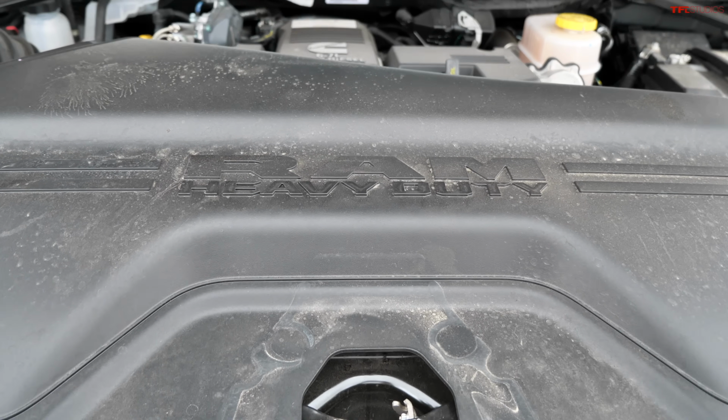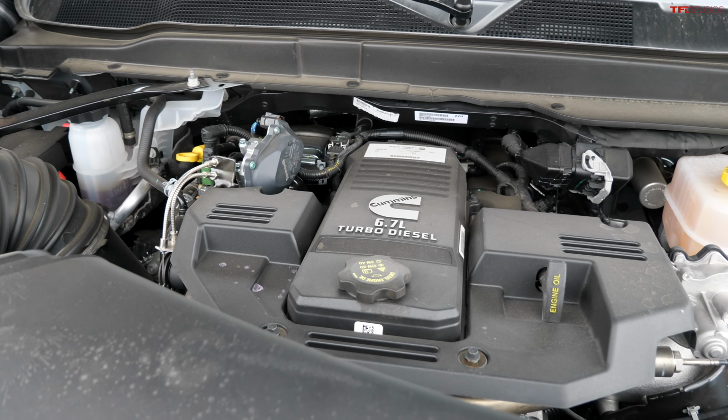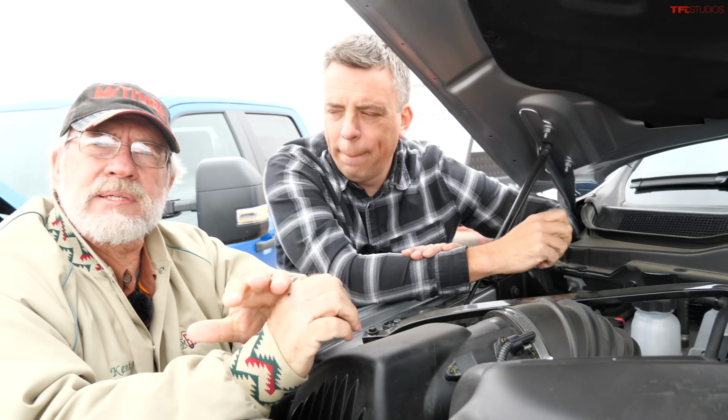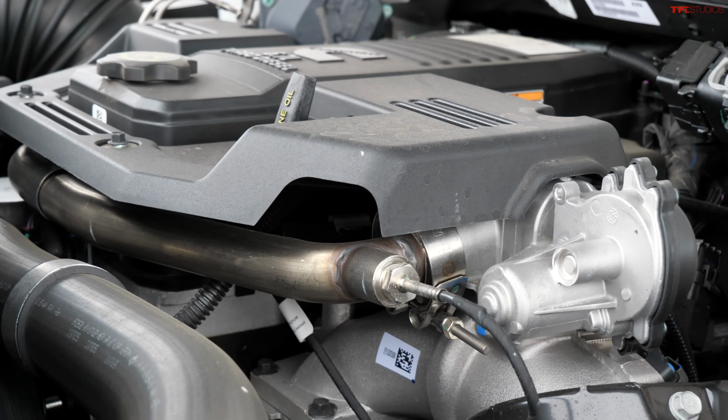And here we have the Ram Heavy Duty 2500 with the Cummins diesel, the standard diesel. This is 370 horsepower and 850 foot-pounds of torque, mated to a 6-speed automatic. This rascal's got a 3.73 rear end on it, and it's the beast. This is what people buy to tow big trailers.